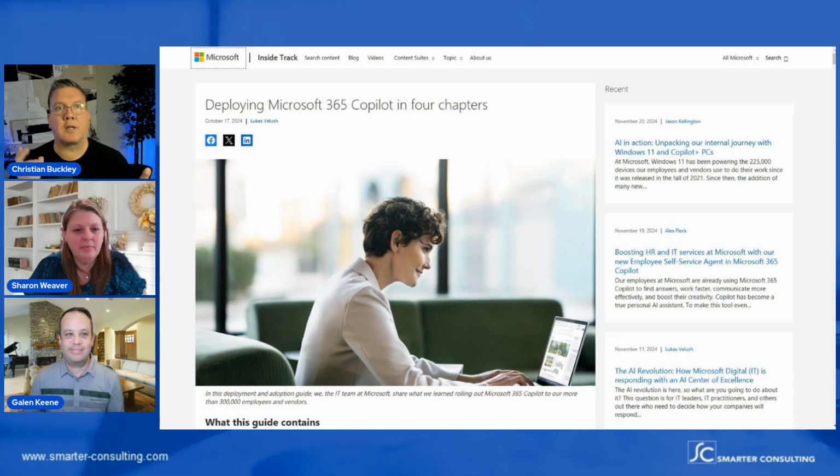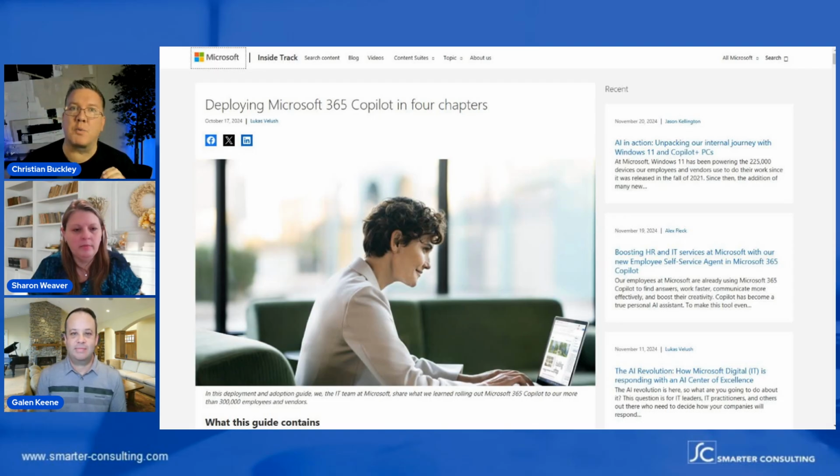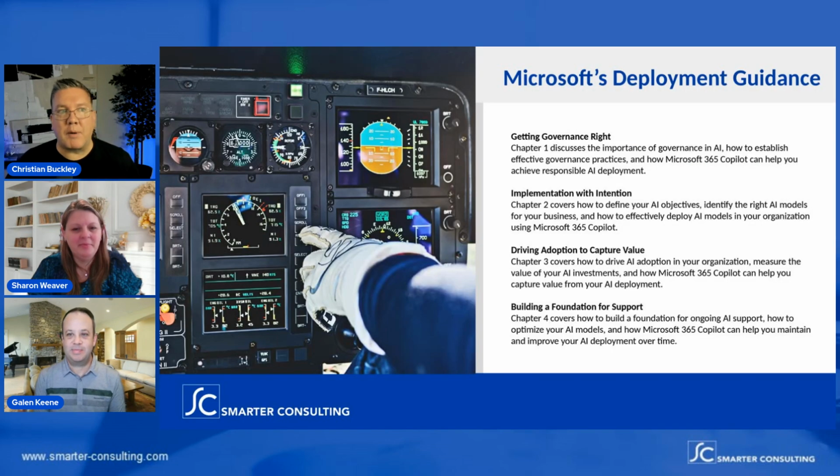It really is a collection of links and resources, different pieces to it. Well, let me first say here's what's in it, and then we'll jump into our thoughts on what's in it. That's really the meat of it. So here's the breakdown of the four chapters. Getting governance right: talking about governance at that higher level, what it is, an overview of that. We all have a lot of thoughts and feedback on that section for sure.